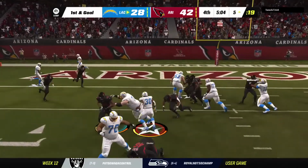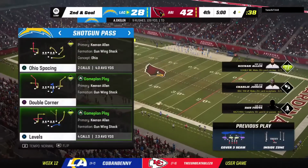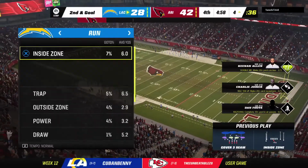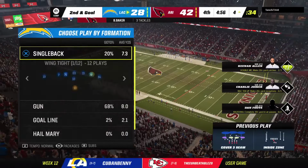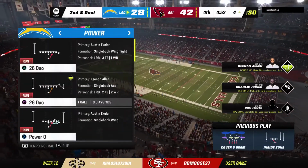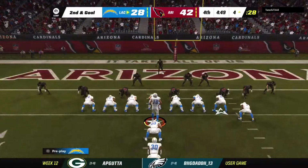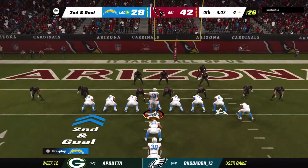Eckler now between the tackles. And the hole closes quickly here. He can fight only to about the 4. It's a gain of a couple, and it'll be 2nd and goal. If you're going to keep these guys out of the end zone, you've got to be able to commit to stopping the run, and that's a nice job there, getting the safeties involved in run support. 2nd and goal from inside the 5.